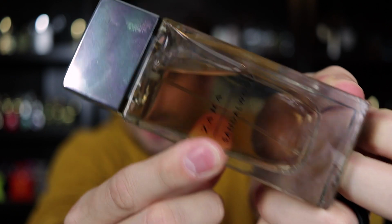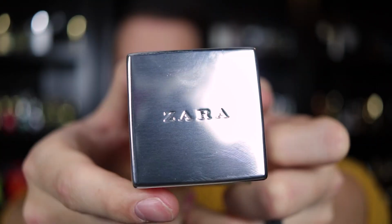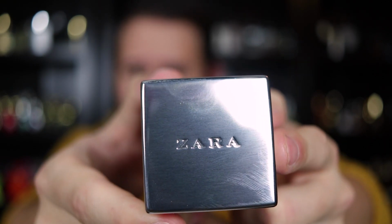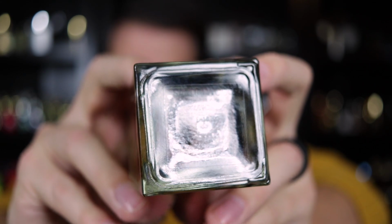Now let's go ahead and take a closer look at this bottle. Like I said, I think this one actually looks really nice as far as Zara bottles go. Here's the front of the bottle where it says Zara Sandalwood. The cap looks like metal, but it's actually plastic. It does say Zara on top of the cap, and on the bottom is your sticker with your batch code, which does not look like it's coming through all that clearly. The cap does click into place, and the atomizer on this is okay. I'll go ahead and waste a couple sprays for you. There we go. It's a smooth action on the atomizer, if you want to call it that, but it sprays out sort of a little puff of fragrance.